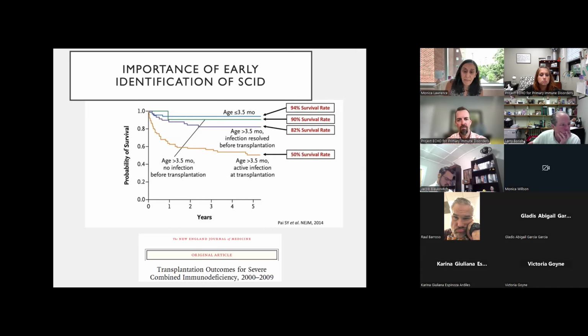So clearly, we have a huge opportunity to take a disease that's uniformly fatal to a 94% survival rate, but we have to act fast, and we have to do quite a lot of coordinated care, which is where we as immunologists would love to partner with you all.